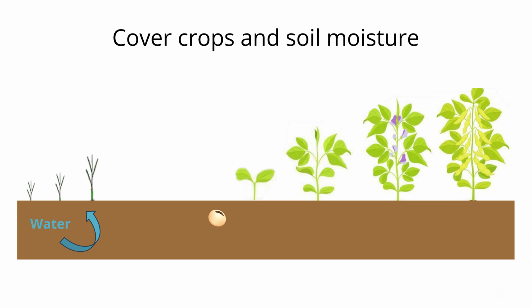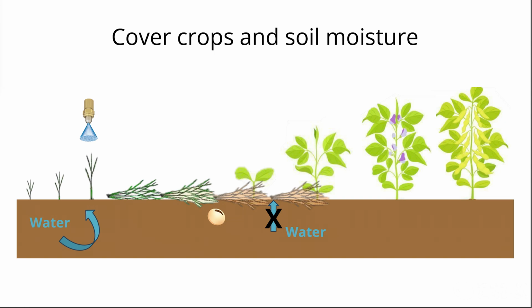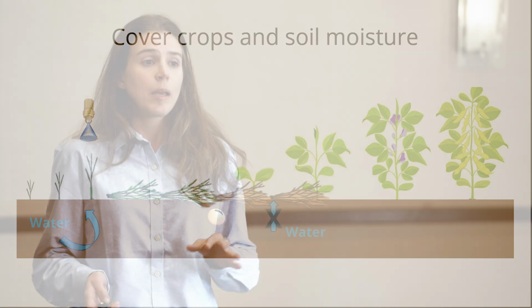Well, when we have a cover crop growing in the field, it is taking up water. So it's helping to dry that soil ahead of soybean planting. And then when we terminate that cover crop, that cover crop biomass stays on the soil surface, and it acts as a mulch and keeps our soil moist for the soybeans.